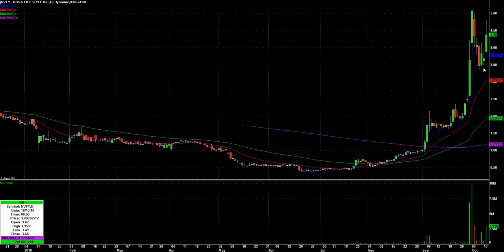NVFY. It's extended, right? It's had a nice little 2-day move here. Well, I don't know. You could argue that it's not really a 2-day move because you had this pop and then a gap down and it closed down here and then a pop. So it is kind of interesting.